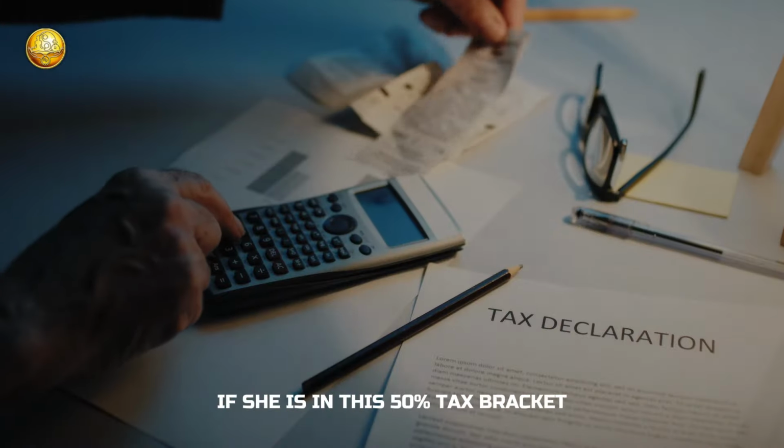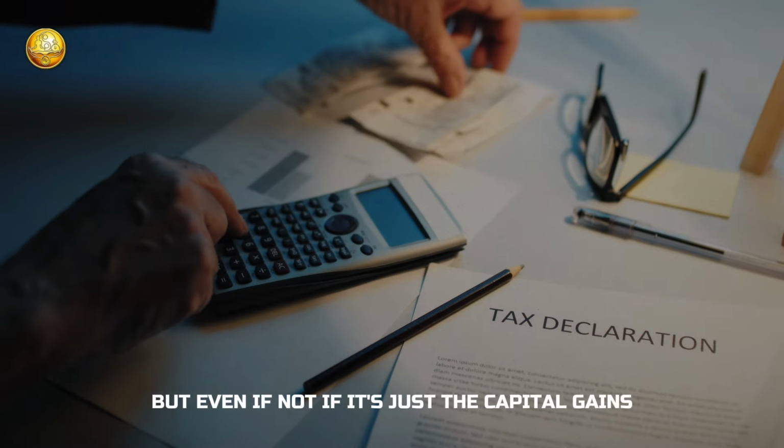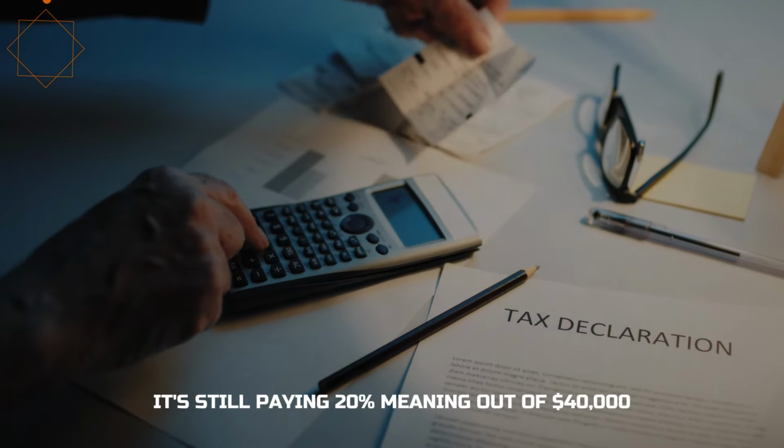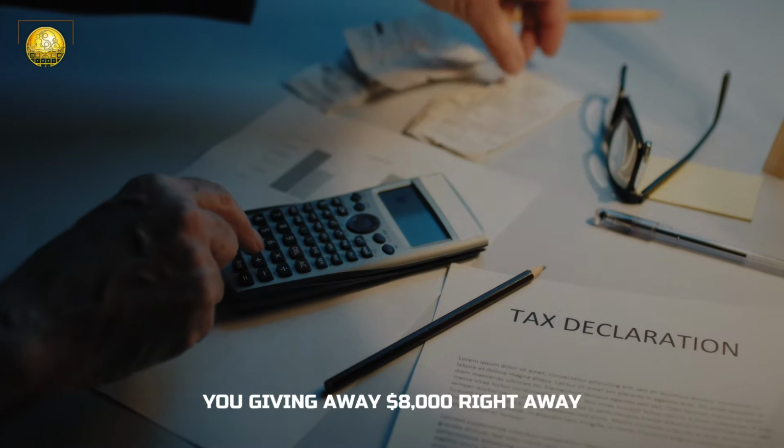If she wouldn't put this money into this pension retirement account and had it in a regular brokerage account, what would have happened is that she would have paid taxes on this 40,000. If she is in the 50% tax bracket, well, even if not, if it's just capital gains, it's still 20%, meaning out of 40,000, you're giving away 8,000 right away. So you see the difference? Besides saving instantly by putting the money away, whatever you're earning in this account, you're not paying any taxes on because they are being deferred.